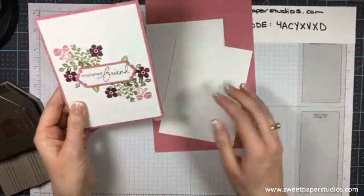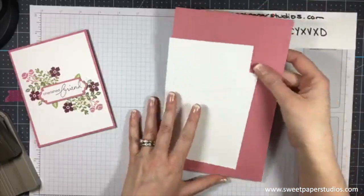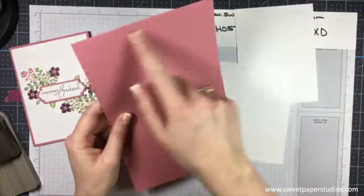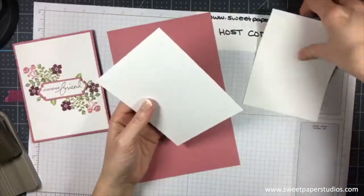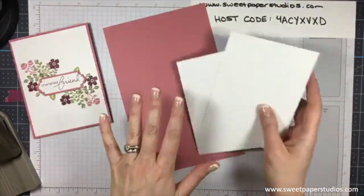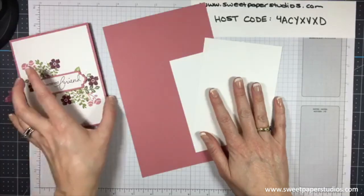So I have brought out the Rococo Rose paper. It is one of my favorite in colors. That is an 8.5 by 5.5 inches. And then I have 2 Whisper White panels. Those are 5.25 by 4 inches each. And I will have full details of this card, including measurements, on my blog tomorrow as well.